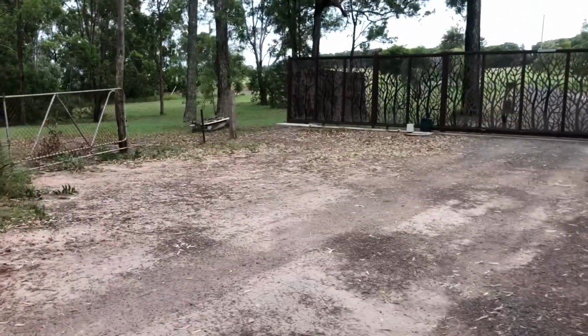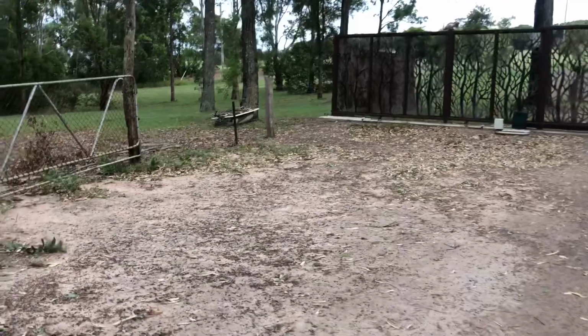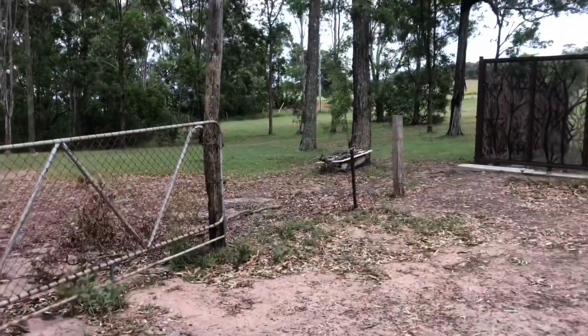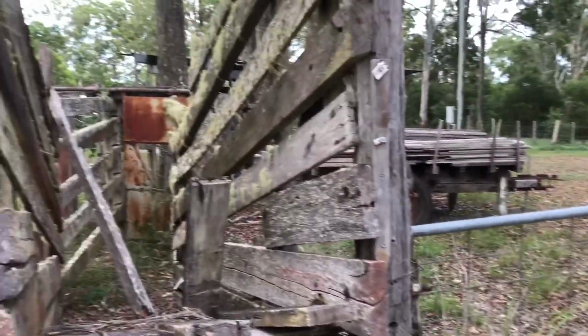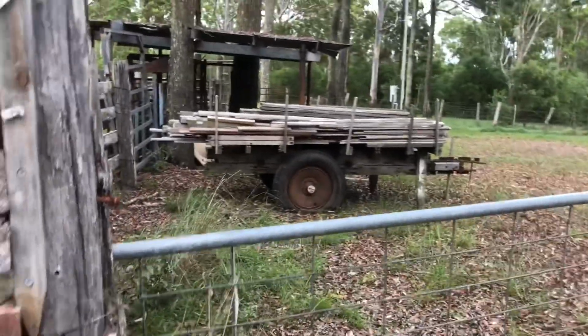That's our horse paddock over there. And the horse paddock can take campers, but at the moment we don't have any campers in the horse paddock. This is our original cattle yard. We've got all little worky things around, little old trailers.